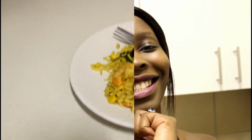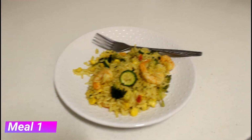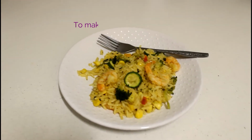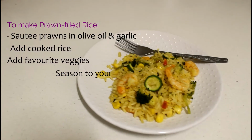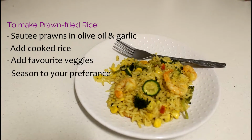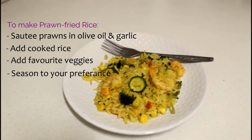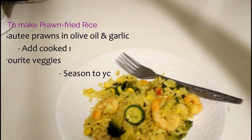I think, yeah, let's eat, guys. I'm starving. Here's my lunch: some prawn fried rice. You fry up some prawns, and I like my prawns with garlic, so I fried mine in garlic, and then add cooked rice above the prawns. Keep stirring, make sure that nothing burns. Then add all the veggies, whatever veggies you'd like, and I also add some spice for rice, which I'm just going to show you quickly.